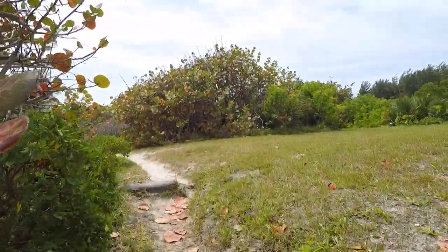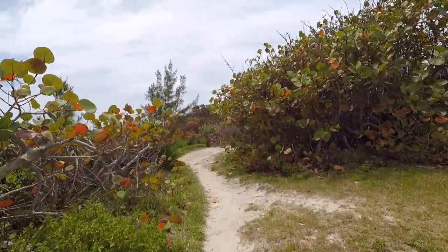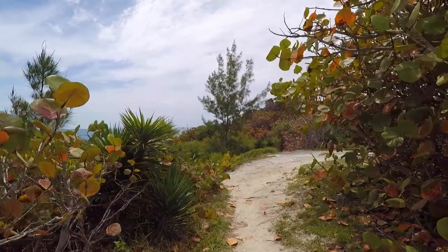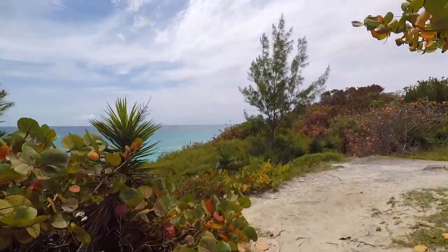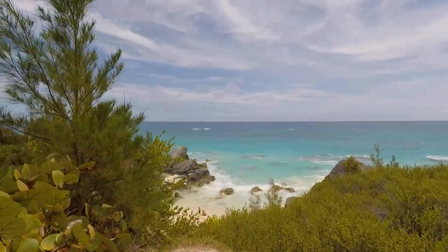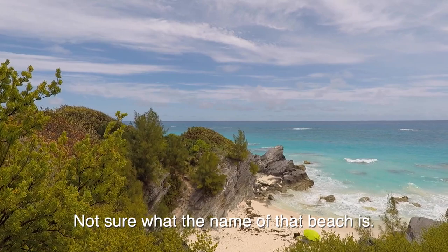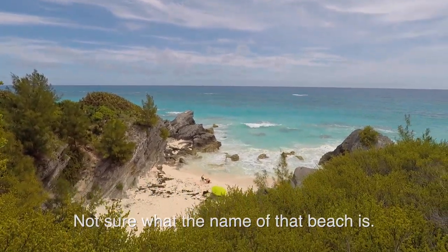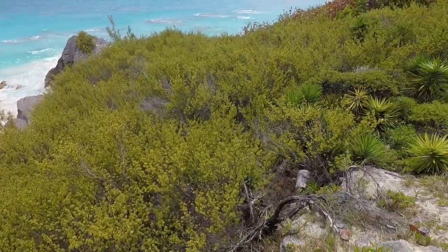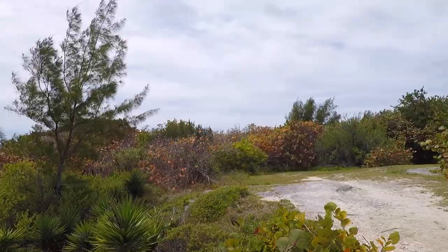So it's a well-beaten path between the beaches, but there were lots of forks. Most of them went out to cliffs, like this. If I were to go down there, I would be at a cliff. However, there is another beach there. Not sure how you get to it, but look at that. That's another beach, and I'm sure there's another one over there. But we're going to keep taking the path.